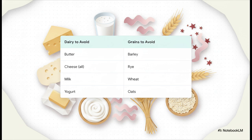Also pay attention to oats here. Even gluten-free oats are often processed in facilities with wheat, and their protein structure is actually so similar to gliadin that they can cause real problems for highly sensitive folks.